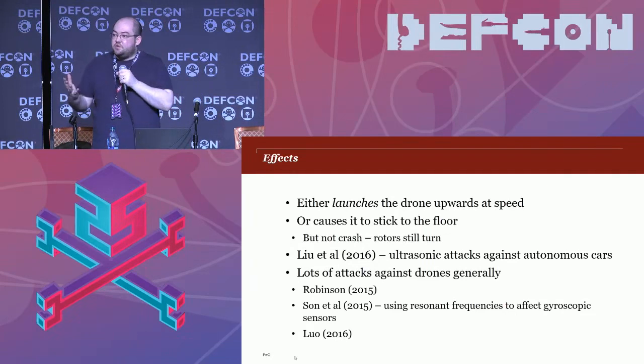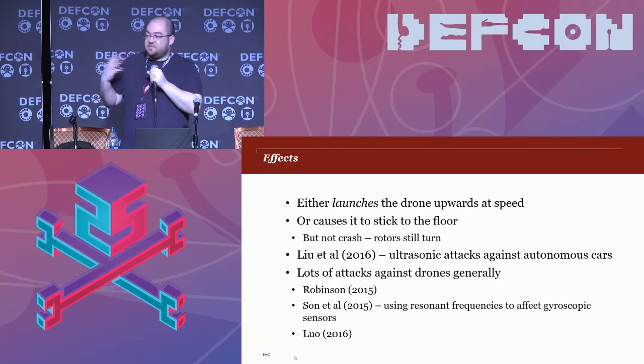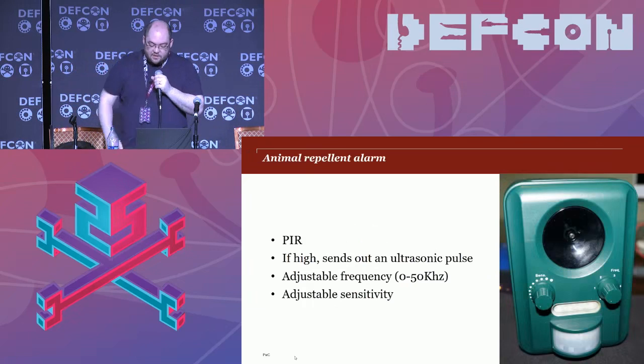So there was a talk last year at DEF CON by Lou and others about ultrasonic attacks against autonomous cars, against Teslas. So this is a similar technique, albeit a lot cruder. So first thing I used was this. This is an animal repellent alarm. So you put this in your garden.